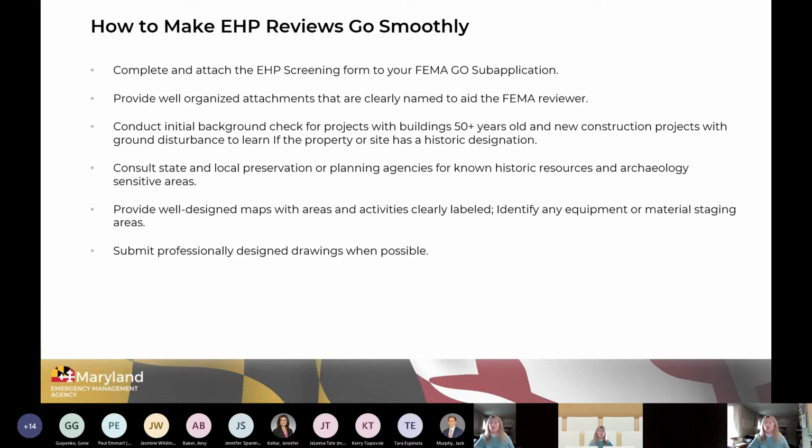Your state and local preservation or planning agencies are absolute major resources for known historic properties and archaeology sensitive areas. Especially if you are a county that has a local preservation program, you may have locally designated districts or resources that aren't also in the National Register. So you are going to want to make sure that you talk to your local preservation planners or planning agencies to identify any potential historic or archaeological sites that could be eligible or listed under your own county program.